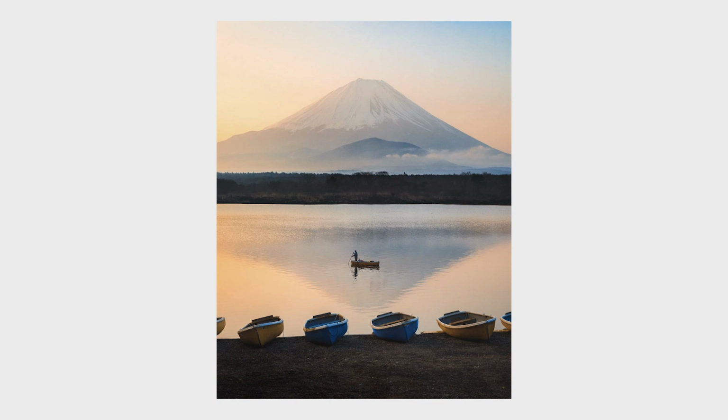We are looking at a very serene scene. Mount Fuji far off in the distance, huge. I would love to just go on a Mount Fuji expedition and make a full orbit around Mount Fuji and see all of the shots I could take with it in the background. But we have a boat in the foreground, a person rowing said boat, and then nearest to us we have some boats sitting on the shore in a lovely organized pattern, different colors.